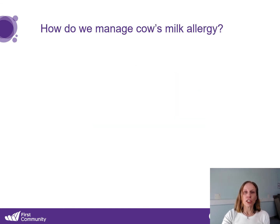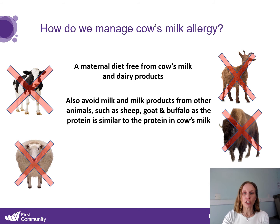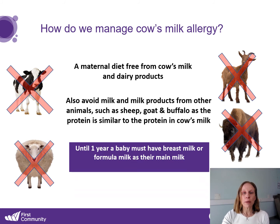If a milk allergy has been confirmed, mum will need to remove all cow's milk from her diet. This means also excluding milk from other mammals because the protein in their milk is similar in structure to that found in cow's milk. When your baby is introduced to solids at around 6 months of age, baby food should be milk-free. This will mean checking labels to ensure there is no milk in the products.